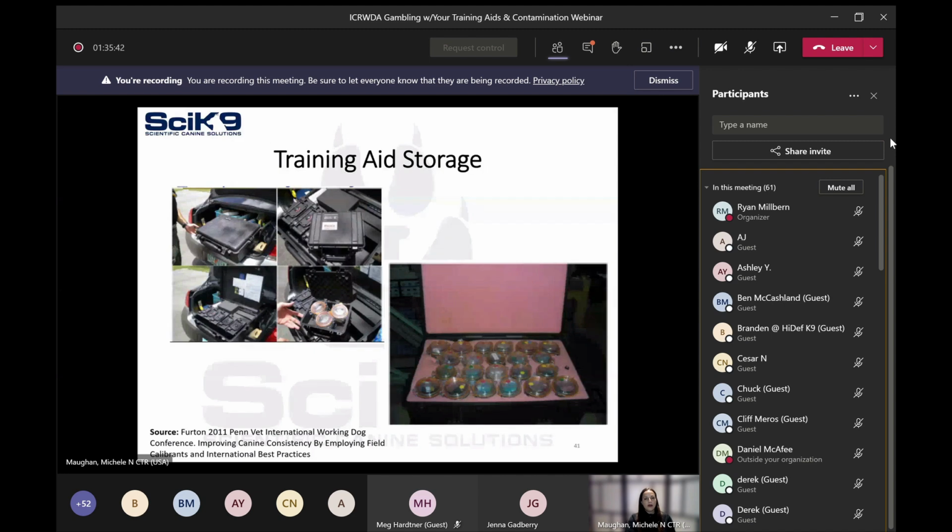So this is a photo of that nested or Russian doll training aid containment system by Ken Furton when he was doing some presentations for SWGDOG, but this was at the Penn Vet conference a while back. Basically it's showing primary containment. The 3 odors in the box of 4 there are 3 odors of the same training aid in a small Pelican case. And that small Pelican case is nested into a larger Pelican case. That's typically what we have been recommending. The large Pelican case is just for transport, the smaller Pelican case is that secondary containment, and those glass jars are primary containment.